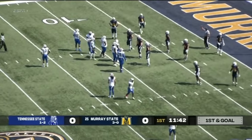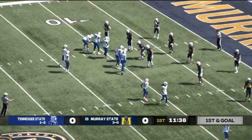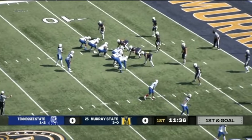Weish sets wide to the right side. And this time we'll see Johnson go into the slot. He'll have two in the slot. Trips right.